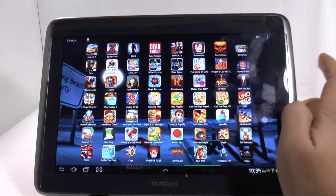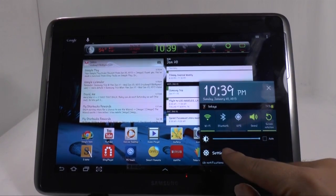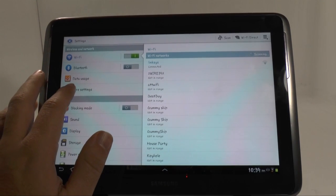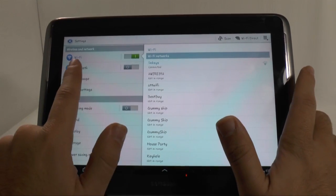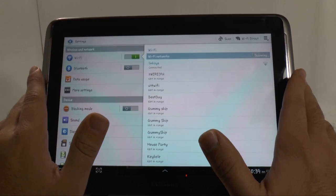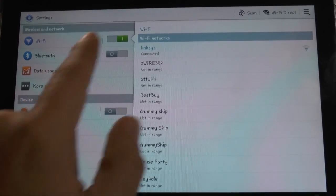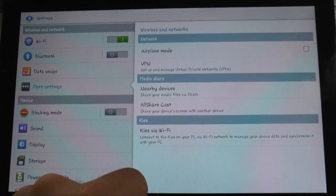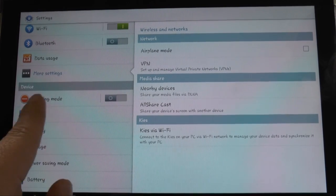So the first thing we'll go over is the settings. If we go into settings, we have a couple of things that we didn't before. For one, Wi-Fi Direct is now up here in the Wi-Fi area. That's important to note because this changes with all 4.1 Samsung devices. If you want to go to Wi-Fi Direct, you go up to there. It used to be in more settings, but now just the All-Share Cast is the main thing to use there. You do also have blocking mode now.